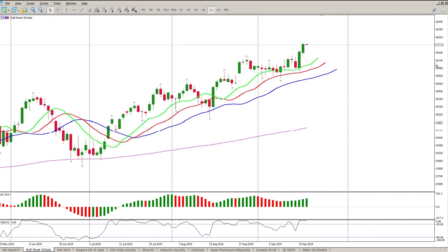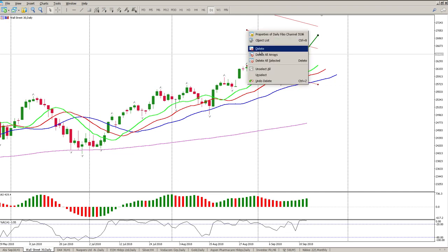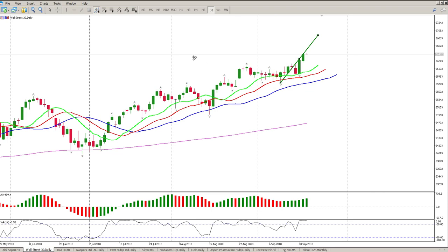I'm kind of in two minds at the moment. And the one view that I have is that this measured move has not played out yet. Okay, so that's not going to work. We want that one. Okay, so just bear with me for a sec. Okay, so that was our flag.